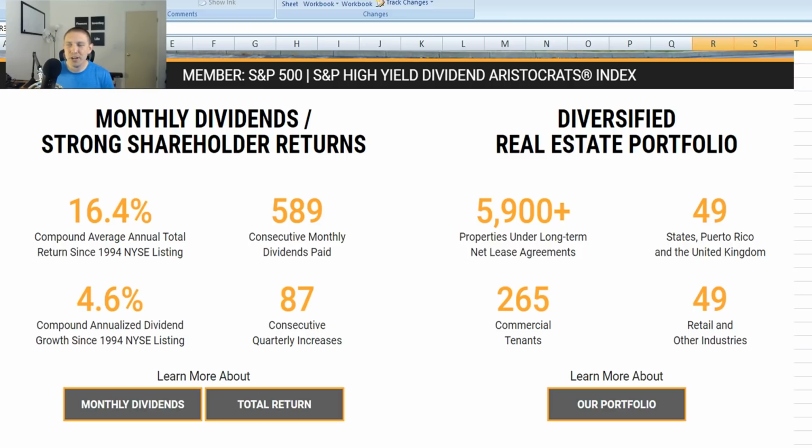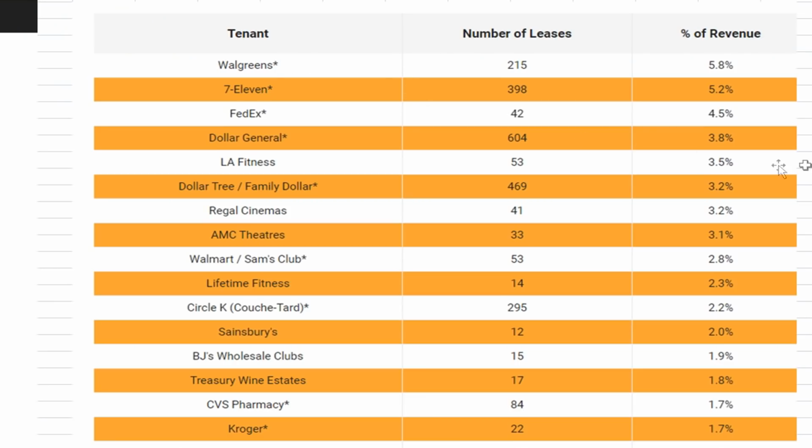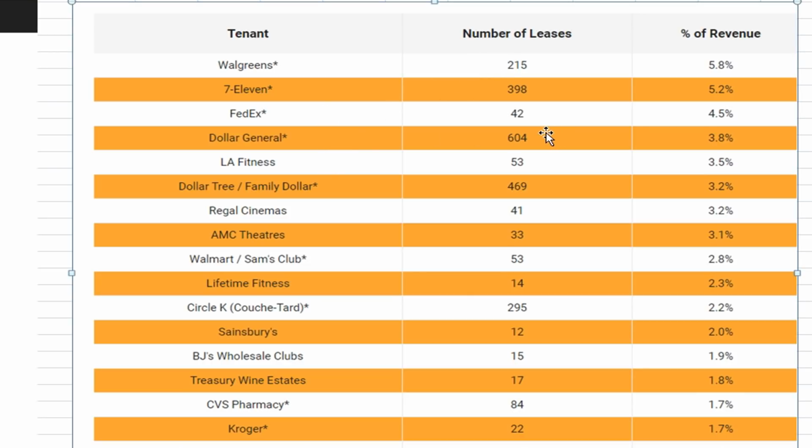And let's just go over here on the side. I found this on their website to show you what they own. See those Walgreens you drive by? They own them. They own a lot of them. They have 215 leases on those. Our people are leasing from them the real estate that Walgreens is establishing. FedEx, Dollar Generals. They have 604 Dollar Generals. Pretty impressive. Fitness, Dollar Tree, Regal Cinemas, theaters, Walmart.